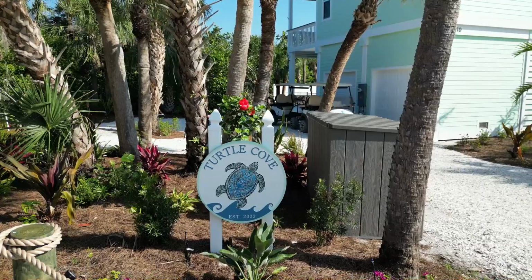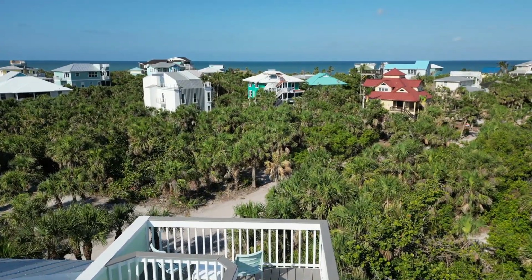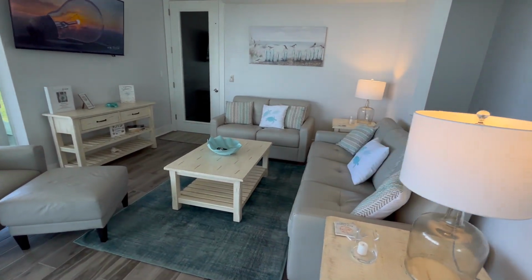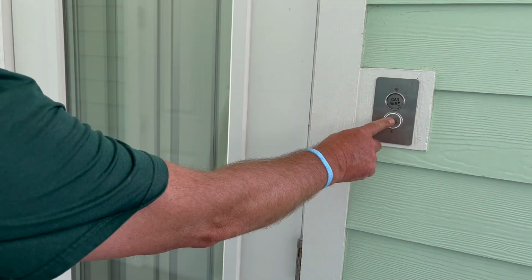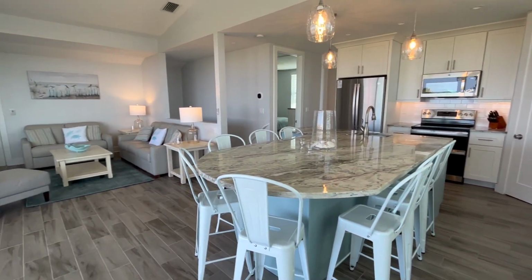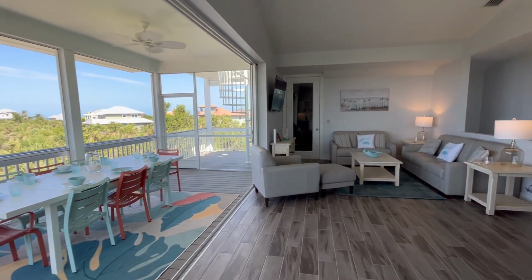We are proud to present 507 Turtle Cove, a stunning and newly constructed residence located in close proximity to the beach. This beautifully decorated home offers a spacious and well-appointed interior, perfect for entertaining multiple families. As soon as you step inside, you will be greeted by the home's private elevator, providing convenient access to every level. The kitchen and great room are combined in an open plan designed with a wall of sliding doors that open out to a screened porch and dining area.